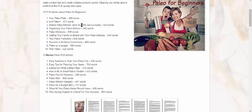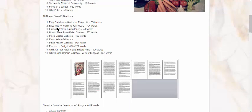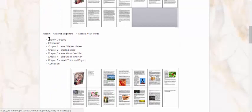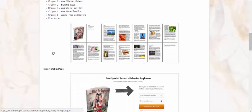There's your plate, your kitchen tools, your transition, why paleo. You've got switches, tips to plan your meals, how to eat out, how to be a good cheater, what your meals should have. And then, of course, we have your week 1 and week 2, week 3 and beyond, things that you need to be doing.